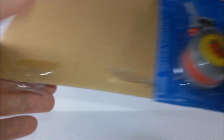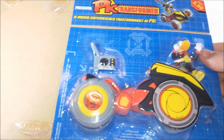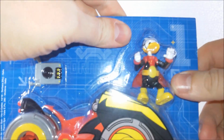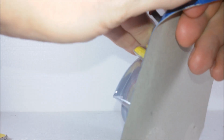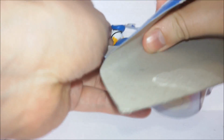Now this is the first portion of the toy. You have to collect 4 issues of the magazine to build the entire toy, but let's open this right now. The first part comes with a minifigure as usual that I'm trying to open. Okay, there we go. We have the figure here.